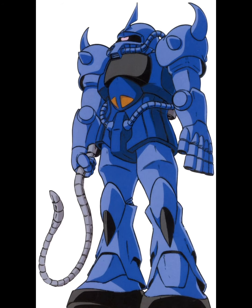The MS-07B Gouf is a mass-production close-quarters combat ground mobile suit. It was first featured in the anime Mobile Suit Gundam, as most of the mobile suits I've been talking about have. The MS-07B Gouf is designed specifically for Earth-based close-quarter MS combat.